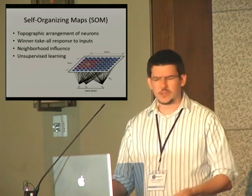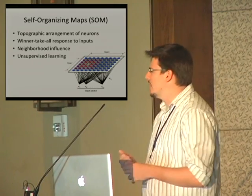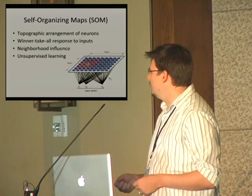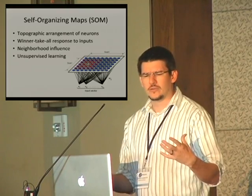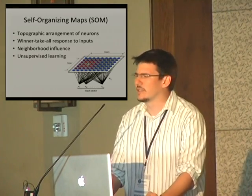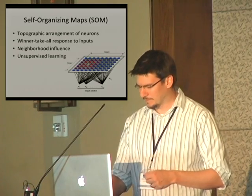It uses a winner-take-all response, which means that an input comes in, you calculate some sort of distance metric to figure out which neuron's weight values closely match the input value, and then you adjust the weights of the neuron to be similar to the value of the input. This is an example of unsupervised learning. It's used in clustering type algorithms, knowledge discovery type algorithms.